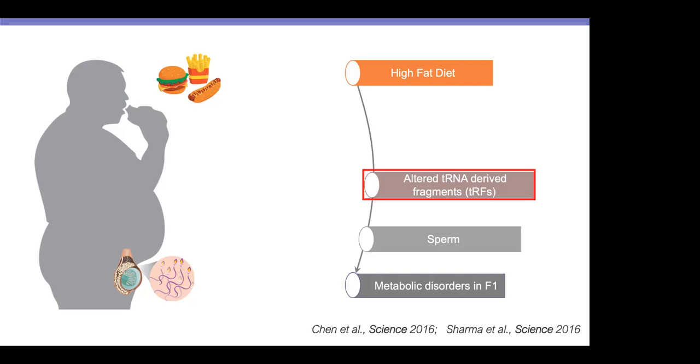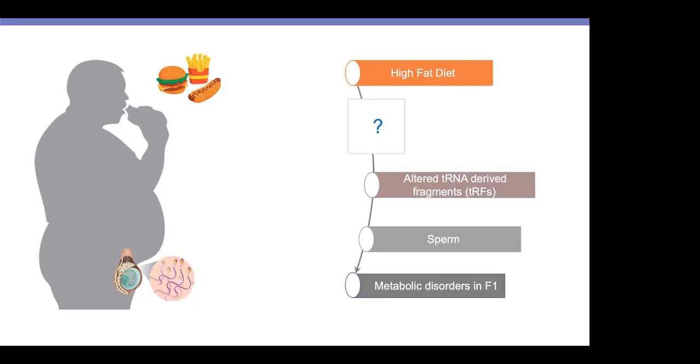Cool. So this question has actually been around for a long time. And first people looked into DNA methylation, but then they really couldn't see any differences in the mice or in the sperm. And then two back-to-back papers published a few years ago showed that there were altered tRNA-derived fragments in the sperm RNA populations, suggesting that these could be the molecular carriers that are passing the information across generations. But then the question still stands, right? How does high fat diet get converted into altered tRNA-derived fragments in the sperm? And also, could there be other contributors than the altered tRNA-derived fragments, which is what we also think.